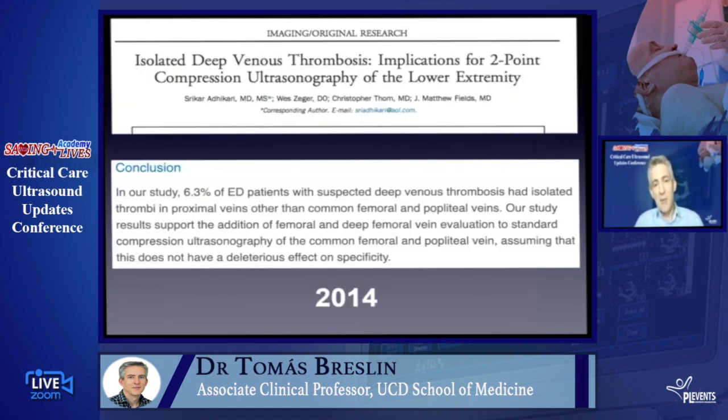And then there was the whole debate about 2-point versus 3-point ultrasound, 2-point being common femoral vein and popliteal vein, 3-point involving the femoral vein, also known as the superficial femoral vein, a word we don't like to use because it's a confusing term, because it is a deep vein, so we call it the femoral vein. And this study showed nicely that 6% of DVTs are outside of these two areas. So if you're just going to look at two areas, you're going to miss something. And that makes perfect sense. If you just look at two parts of the bone, you're going to miss fractures in between.